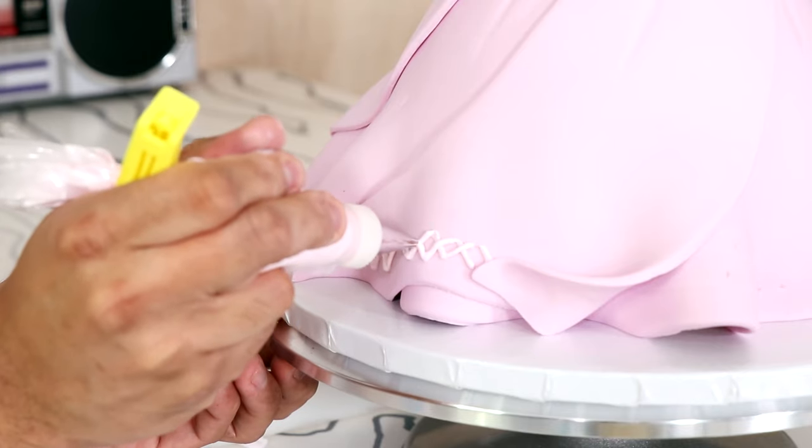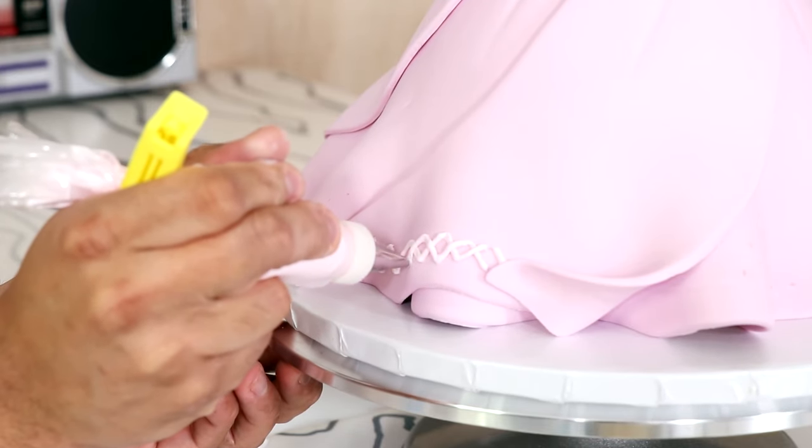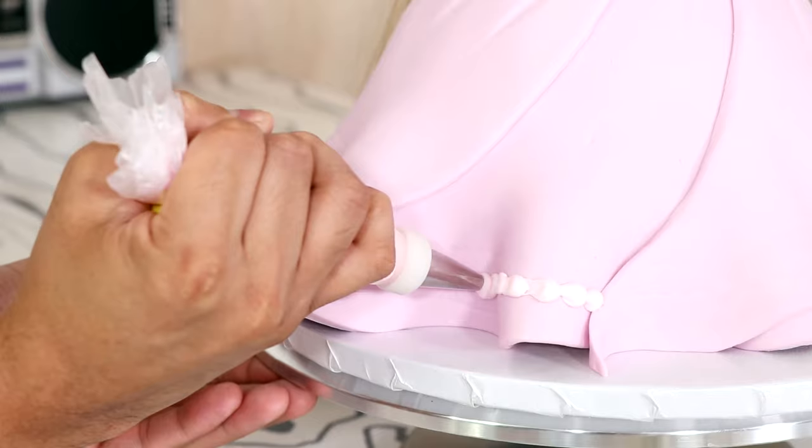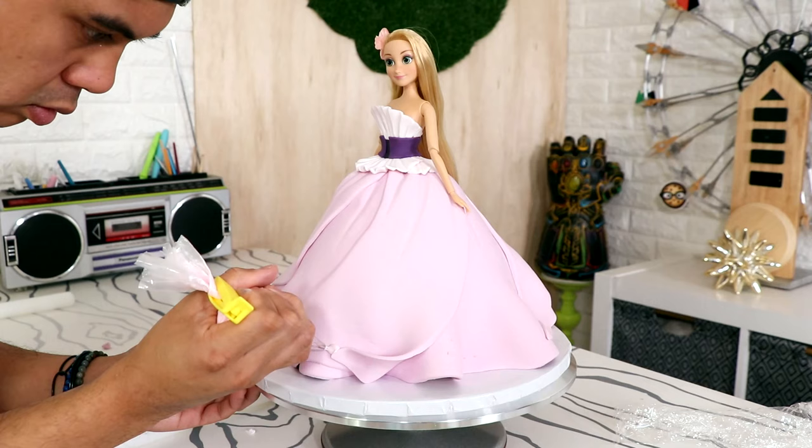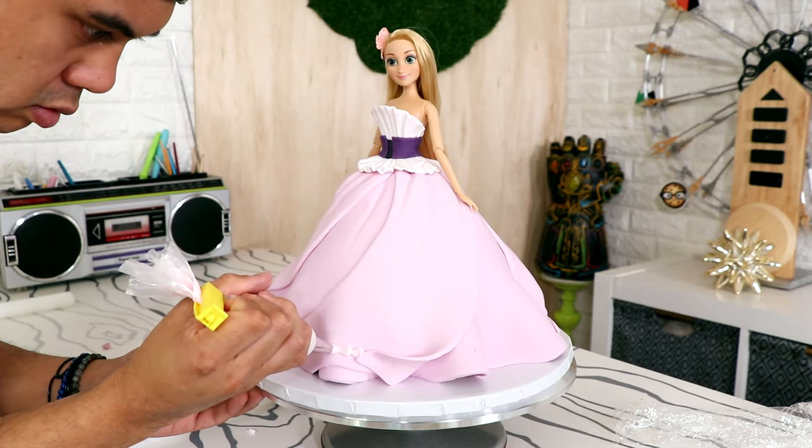Now I screwed up a ton on the bottom of this cake. A lot. I added different trims with a lighter color pink, and I thought it looked okay, but then I wasn't happy with it at the end. I pretty much just added it because I thought that the bottom of the dress was too plain, and so I panicked, and that's why this happened, but it was a mistake.